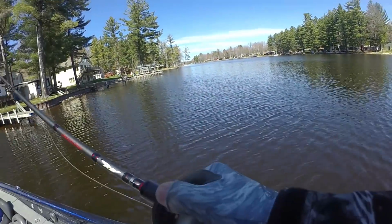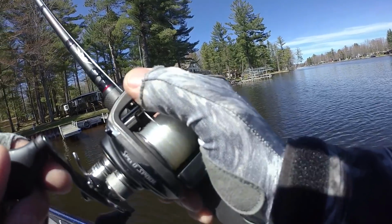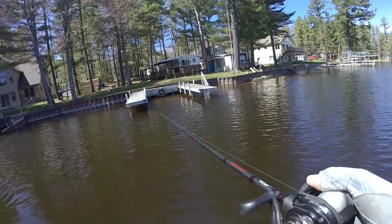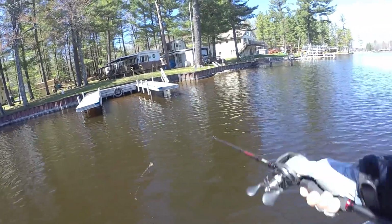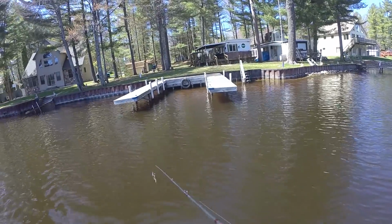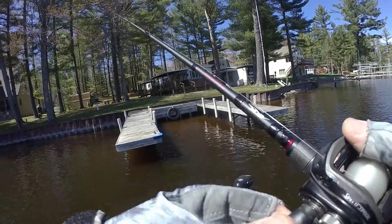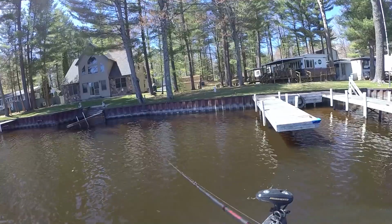I had a pretty good one, a 2.5, 3 pounder chased me out from that back piece. I swear I've caught all my fish so far. And then there was another one that I was trying to be greedy with that was sitting under the dock post. I think I scared them both out, but we'll see. Yeah, these fish are up under docks. Just gotta fish thorough. Just gotta fish thorough. I had a couple more bites right there.